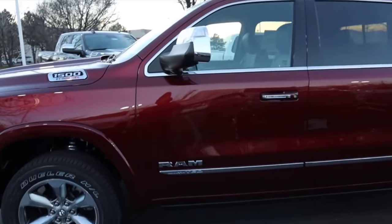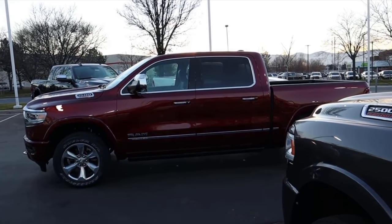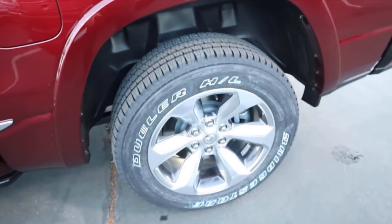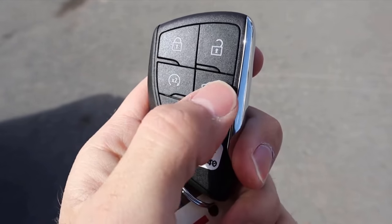So notice a lot of similarities. And then here's your full side view. Nice thing about the air suspension, right, it is adjustable, and it does help give the truck really nice, smooth ride quality. And if you don't get a Ram Limited, if you get other Rams, you can get them with coil suspension, but like I said, Limited only comes with air suspension. There's no delete. Anyways, you got the key fob here.